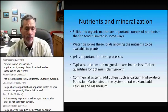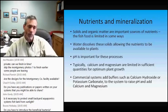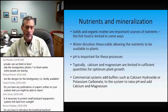Question from JB Holiday, do you have to introduce beneficial bacteria? No, time will actually bring it, the bacteria is available. If you want to jumpstart the system, you can. I would not go out to a pond and dip the water out, but the beneficial bacteria can be introduced into the system. We take water from an existing system and introduce it into the other one. They do sell a beneficial bacteria, nitrosomonas or nitrobacter, that actually are for jump-starting the system. That's available through some of the aquaponics forums.